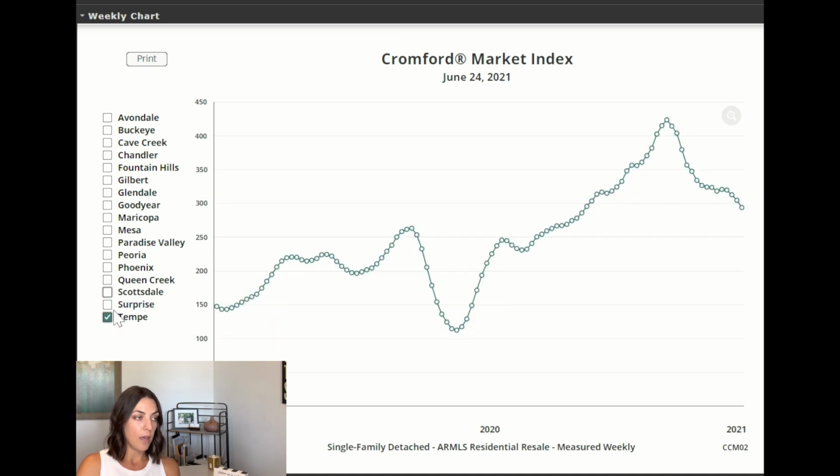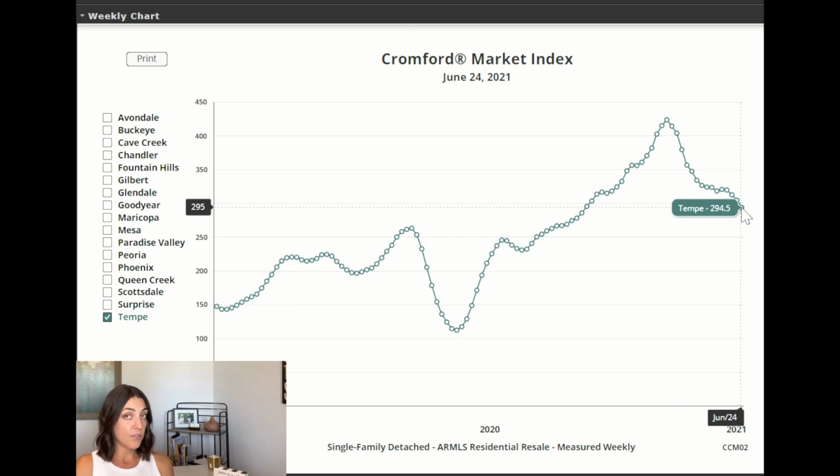And finally, we have Tempe. Tempe is sitting at 294.5. So that is the lowest of all the CMIs that we've seen. If you are thinking of selling in Tempe, you may want to consider it a bit more seriously right now, because if that continues to go down, it is going to be teetering on the time when your seller's market is really not that strong anymore. So we'll see what happens.